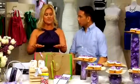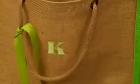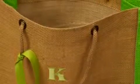Not expensive, nor are these gift bags. Now, this is for your out-of-town guests. You'd put these bags in the hotel with a few snacks. Wonderful welcome. Again, eco-friendly. Great idea. Terrific. And what do you have here?